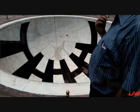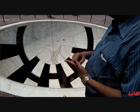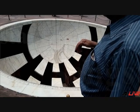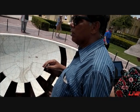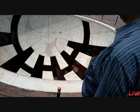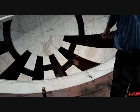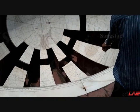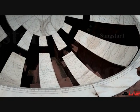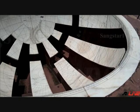If you want to create horoscopes, you require date of birth, time, etc. If you have anybody born in Jaipur, and if you know the correct timings, they can easily calculate horoscopes from here. We have to see the shadow of the ring. So this instrument is not working right now, because the shadow of the ring would point out the particular zodiac when you were born, and it can easily be calculated.